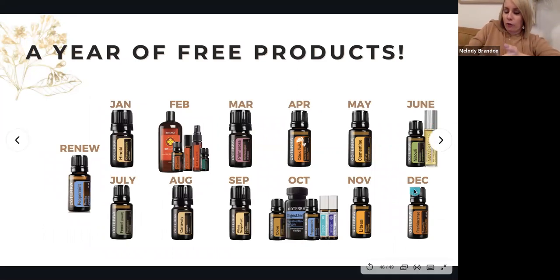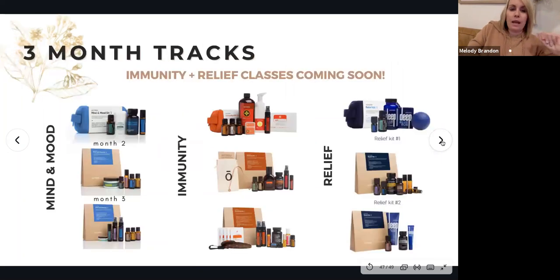It's now, of course, some of these you're spending more than the 125. This is typically free frankincense is 200 PV. This is the 200 PV, but you can see how in 1 year you can get all of these products for free. That's a really good visual for people. And then again, just saying this is only the Mind and Mood wellness track, but we also have the immunity track and the relief track that we're going to be going over as well.